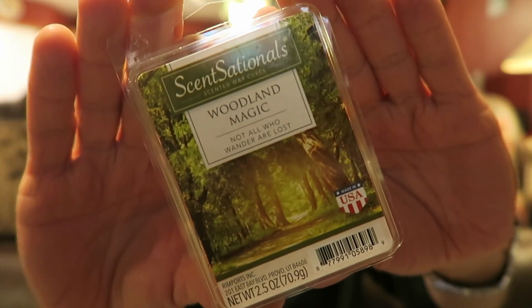It's nice. And then lastly, from the Better Homes and Gardens Sensationals, we have Woodland Magic. Not all who wander are lost. This one is a little outdoorsy, slightly woodsy. It has a little bit of earthiness to it. Almost a little bit of a spice to it, but not like a cinnamon type of spice, more like an herbal spiciness. I like that one. Woodland Magic. It does have a little bit of a woodsiness to it.